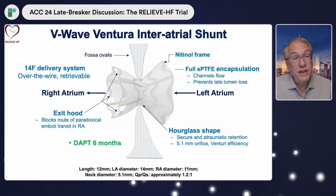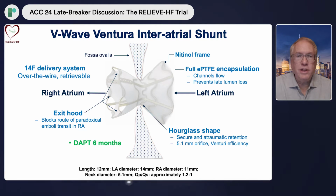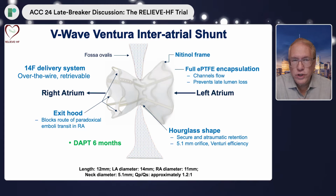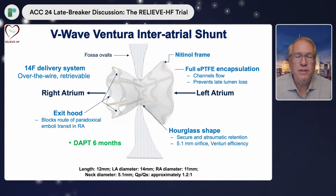Right. And as you imply, there's only been one trial of any inter-atrial shunt device previously that was tested in a randomized trial, and that was in a patient population with heart failure and preserved ejection fraction who were very, very low risk. So we're testing a different device, which is manufactured by a company called V-Wave. It's investigational in the United States, but it's actually got CE mark in Europe. And it's an hourglass-shaped device, which is fully encompassed or covered by ePTFE, which makes it very non-thrombogenic.